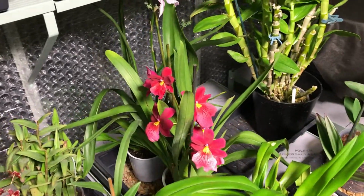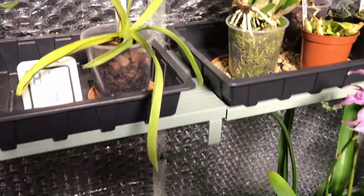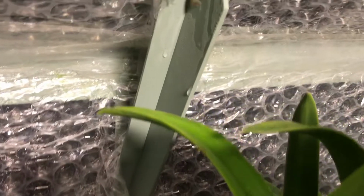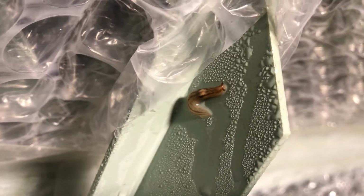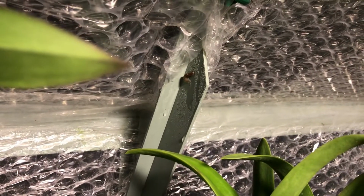And I've just come on my nighttime slug hunt, and look what I found. Aha! Slippery, slimy, public enemy number one. And that, my friends, is going to go onto the launch pad, and it's going to be launched way over next door's garden.